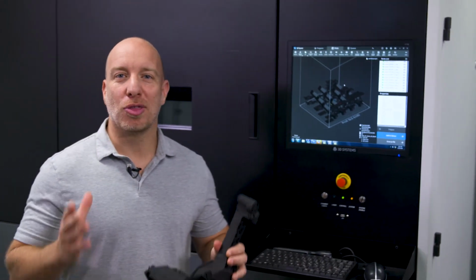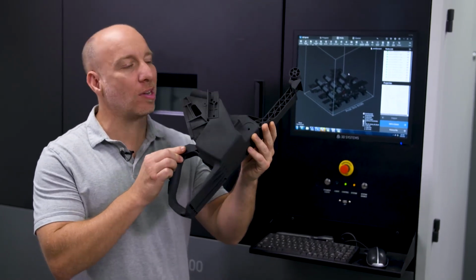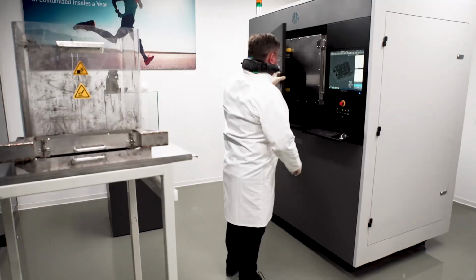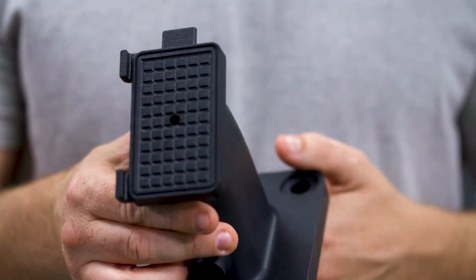And 7. The ProX SLS 6100 features a higher packing density and up to 25% larger build volume than alternative similar class systems. All in all, it means that with the ProX SLS 6100, you can now build the industry's strongest, highest quality parts more effectively and more efficiently than ever before.